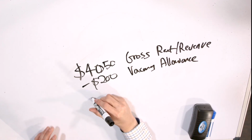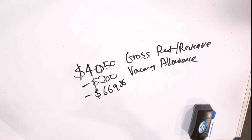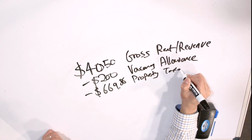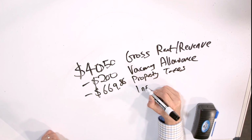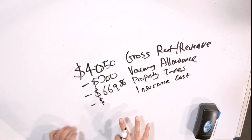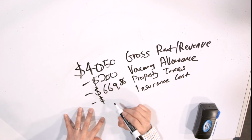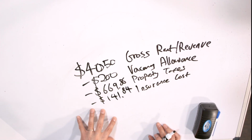Okay. Next, we're going to put in the property taxes, which is $669.86. Again, welcome to Illinois. Our property taxes are really high. So property taxes, I'm going to put that in there. And then next, we have to account for the insurance cost. By the way, these are all the numbers that I got from the sellers. The sellers are paying, we're paying for the insurance, and they were telling me what the data is. So $141.84 is the monthly insurance cost.